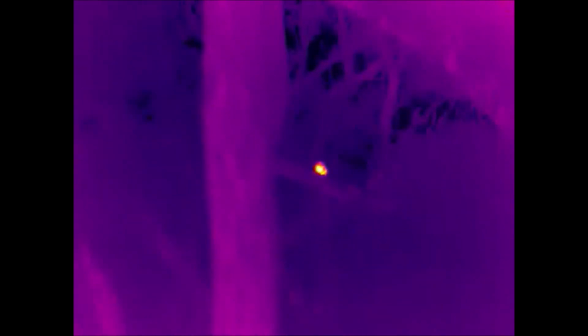And it did stand out quite clearly, as you can see, compared to the bush, because it had been raining. It was still coolish weather, so all the bush and the rocks do seem to not give up a lot of heat compared to a living creature. So we just sat there and checked out what it was up to, and it pretty much just sat there.